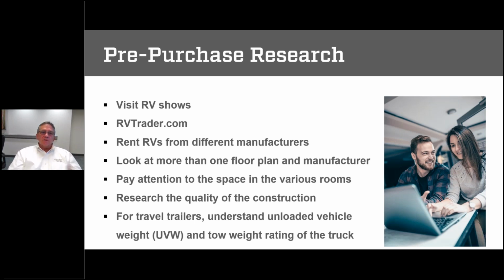So visit RV Trader. It's the same company as autotrader.com, and RV Trader is a place I go to look around at different RVs. You can select different makes, and you can sort by size and so forth.